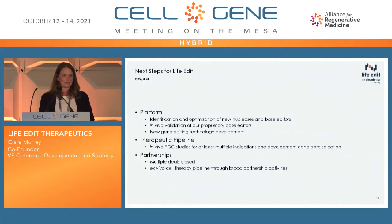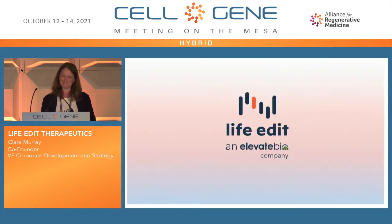We're building our therapeutic pipeline. The in vivo data we should get early next year should confirm some of the directions we're going to go with that, and we hope by the end of next year to have development candidates selected. And finally, we're in the midst of really discussing with partners how we can use our gene editors as enabling technologies in the cell therapy space, as well as in vivo opportunities. I think that's it.